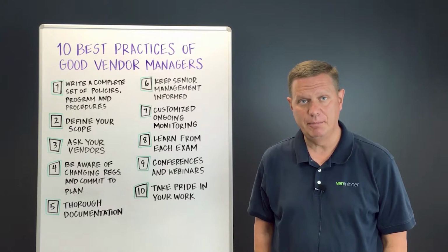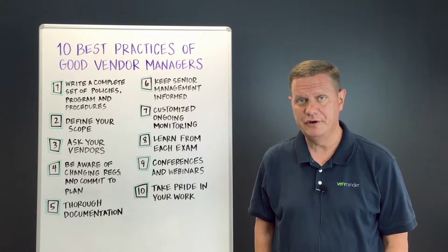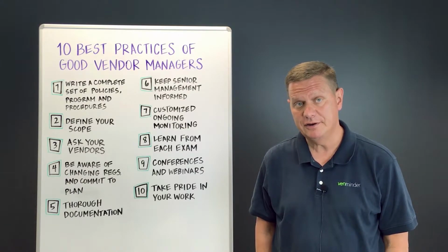Vendor management is a complex job. There's plenty of prescriptive guidance out there, but what do the best vendor managers do to ensure the job is done well? Let's go through 10 best practices.